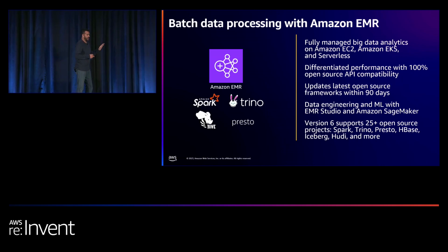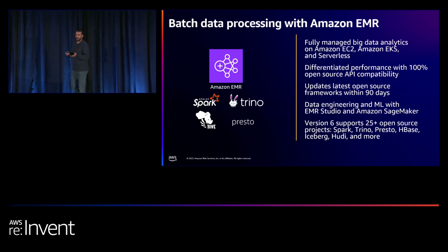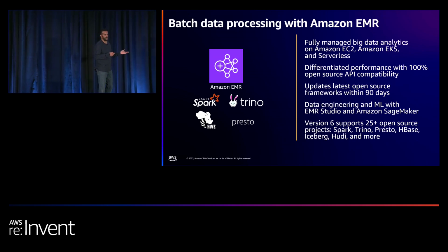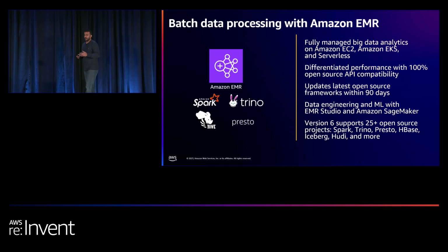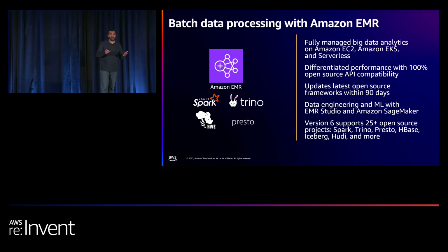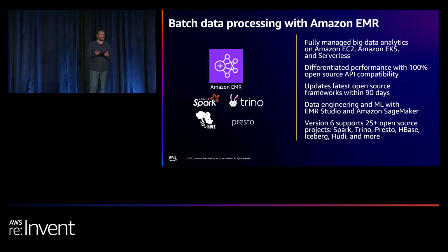The applications that are installed on EMR are all 100% open source compatible. And as new versions of the frameworks are being launched on open source, we aim to make that available on EMR within 90 days. With EMR, there's also a studio experience where you can launch an EMR Studio. It has a Jupyter notebook where you can create notebooks. You can collaborate with your teammates on the same project. And it also integrates with GitHub, so you can easily check in and check out code all as part of the studio experience.